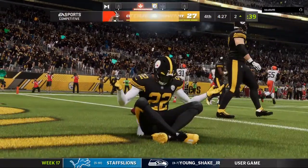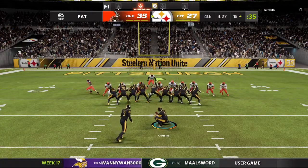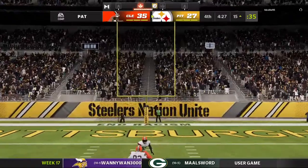Matt Breida. That's weak, man. That first run was so weak. Y'all ain't getting no kind of shed on the blocks, man.